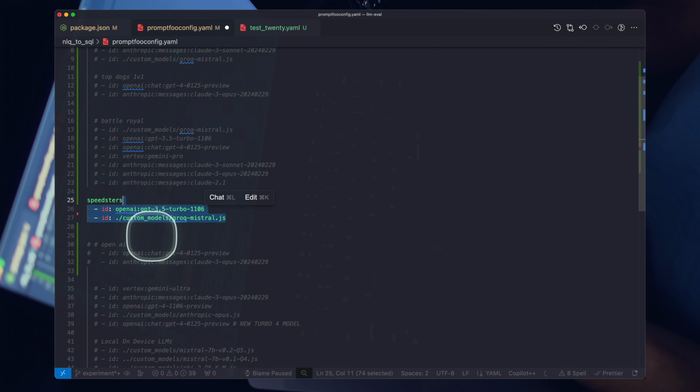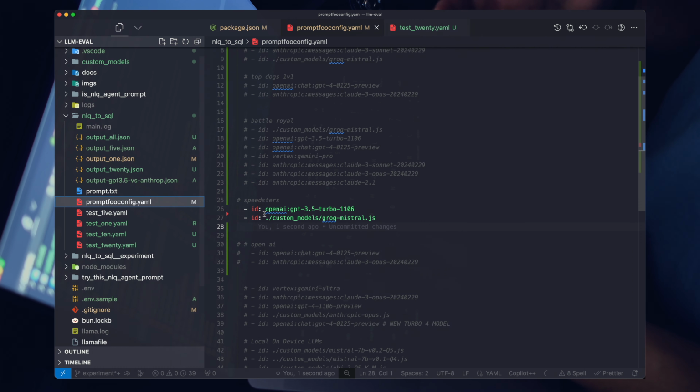Let's do a Speedster test. This is going to be a test between kind of the two fastest and most accurate models out right now, GPT 3.5 and Groq Mixtral. Let's go ahead and look at the tests that are going to be run against those items.